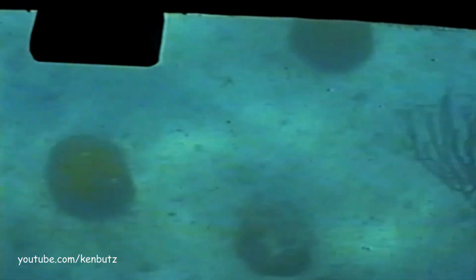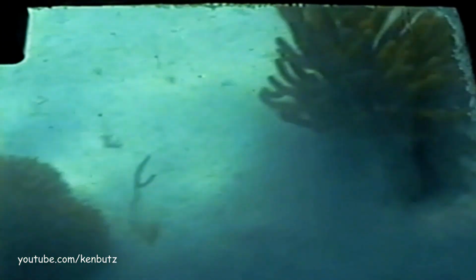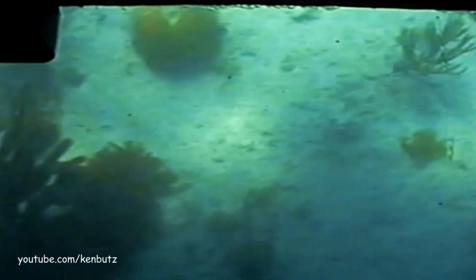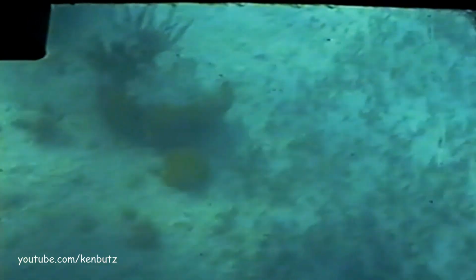Sponges and rounds. It looks like sponges. There's a big one. Are you taking pictures? Yeah. Look at that big one. There's coral fish there, huh?